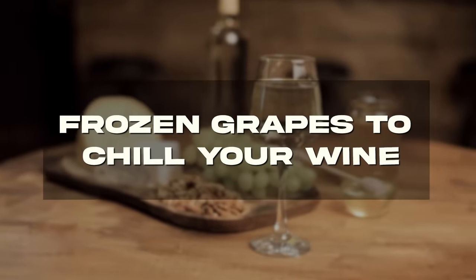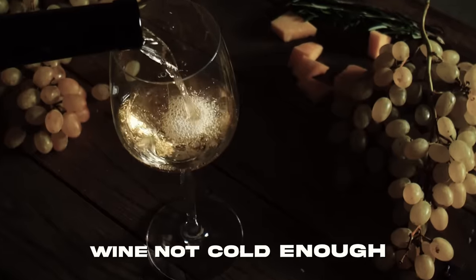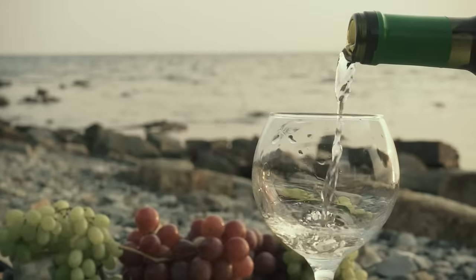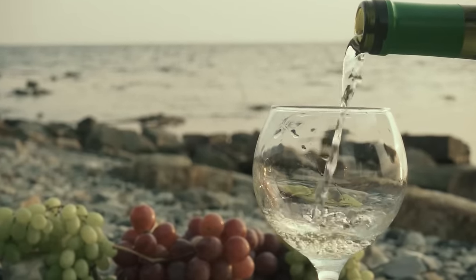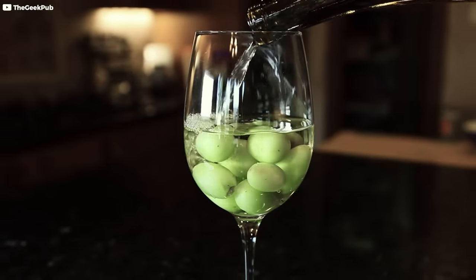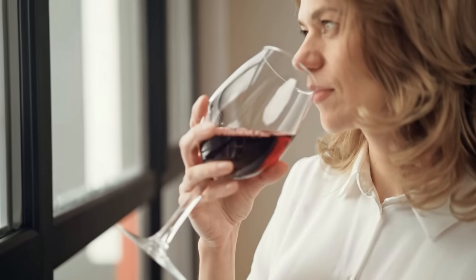Frozen grapes to chill your wine. Wine not cold enough? Don't add ice, it'll melt and dilute your wine. Try using some frozen grapes instead. As they thaw, they will slowly lend an extra fruity kick to your drink, won't water it down, and it looks beautiful.